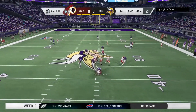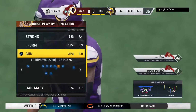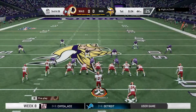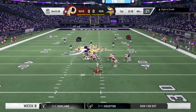Haskins will throw. Under pressure again, and down he goes again. Patrick Owasor, his 2nd sack of the night. The amount of sacks that they've absorbed in this game is absolutely extraordinary. Let's just face it. This offensive line, flat out, cannot handle this pass rush. It's been demonstrated time and time again.